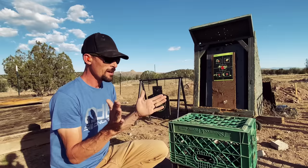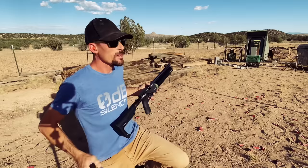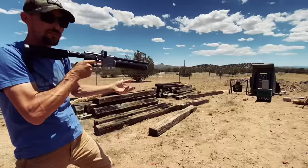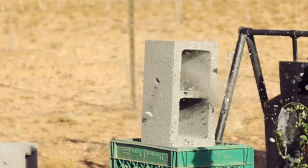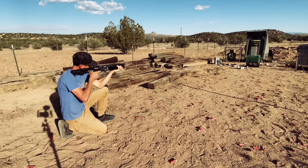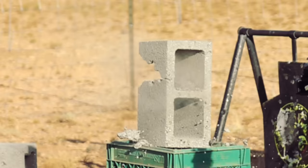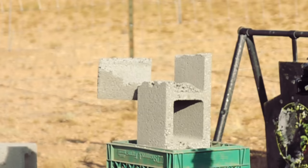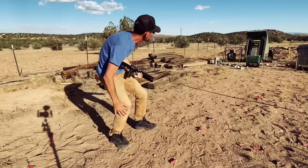This is gonna be cool, guys, check this out. There's the air gun. There's the big old nasty slug I'm shooting out of it. Let's see what it does to the cinder block, eh? Right. Well, there you go. Two shots will crumble a brick with this guy right here.